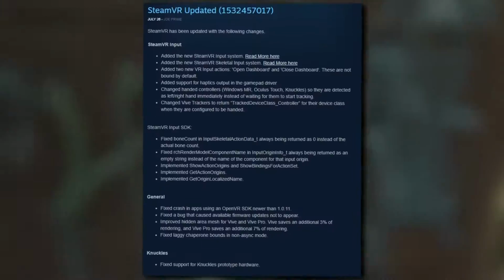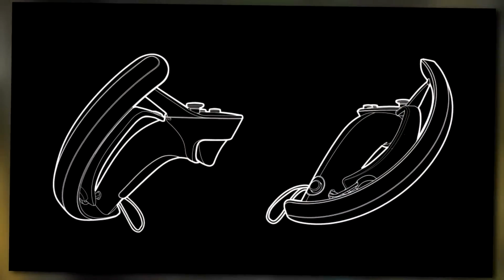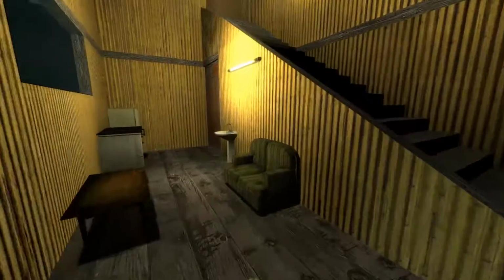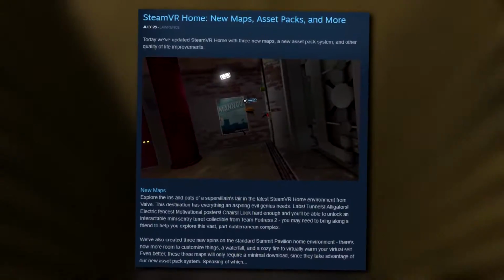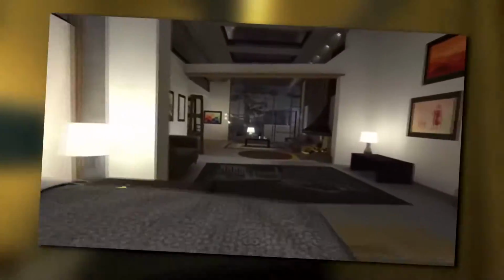On July 26th, SteamVR got a gigantic update, adding in SteamVR input, which we talked about last month, along with also adding support for the new Knuckles prototype. However, that's not why we're here. The biggest piece of content that we saw is 4 new maps added into SteamVR Home. Now, 3 of these maps are remixes of the usual Home default map.